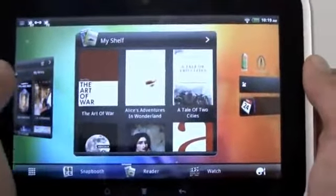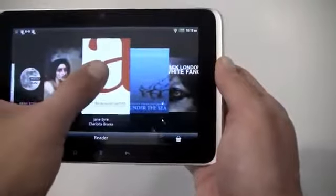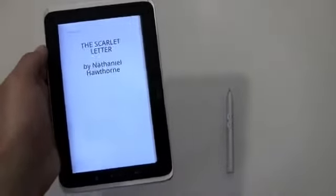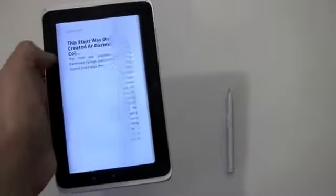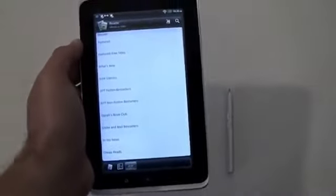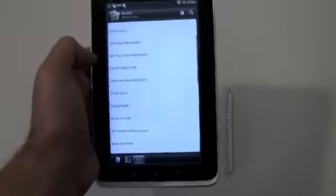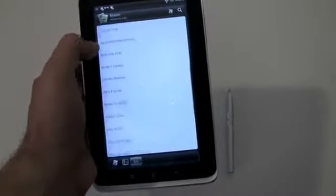You've got the e-reader, and this will get into talking about the pen, which is what I wanted to talk about. So you've got your e-reader in here, and it's powered by Kobo, and it comes with some books preloaded. So here's The Scarlet Letter, and I can read The Scarlet Letter. And now I can go to Kobo, and I can download books, I can shop. So here's the eBooks by Kobo store, and I've got books and periodicals as well.